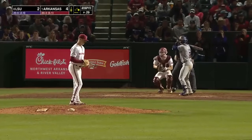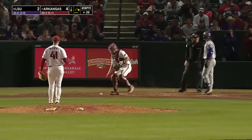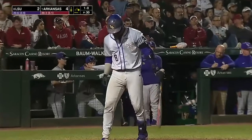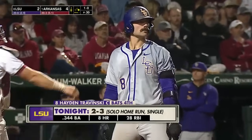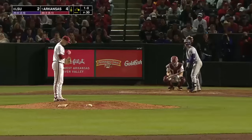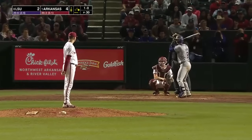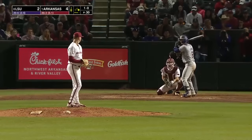Here's Hayden Travinsky, 2 hits tonight, including a home run. Get a new ball put in play. Charlie Condon is slugging 1,200, the OPS 1,800. Billy Amick of Tennessee has an OPS of 1242, 10 home runs. Which, by the way, is still really good. Off the charts good.